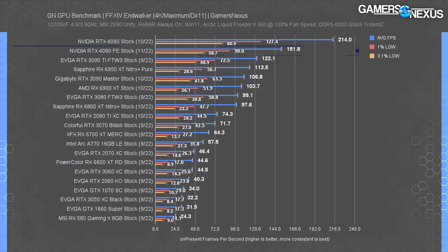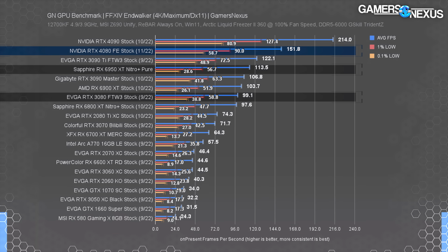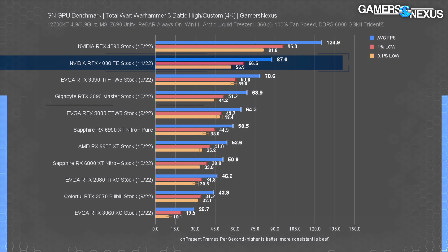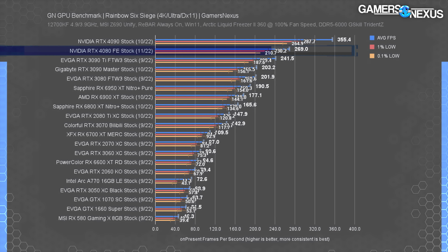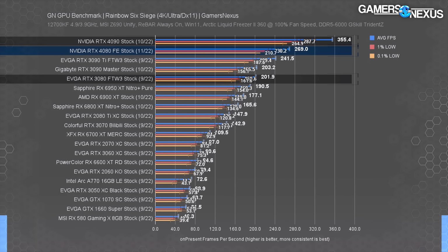In games like Final Fantasy, we saw a 4080 lead over the 6950 XT at 4K of about 34%. It led the 3080 by 53%. And then Total War 4K, just as another example, the 4080 led the 3080 by 38%. It led the 6950 XT by 50%. Rainbow Six 4K had the 4080 leading 33% over the 3080, 4090 leading 32% over the 4080.